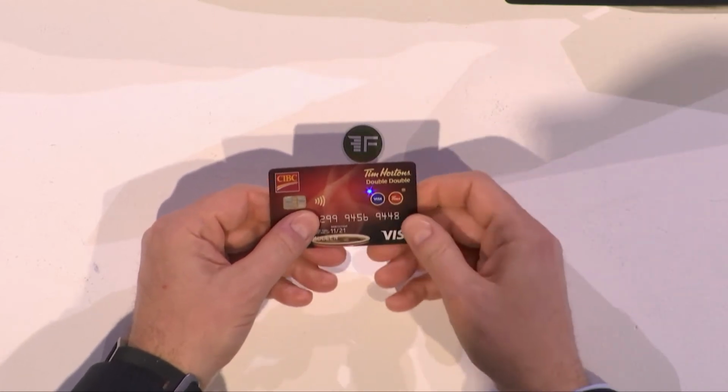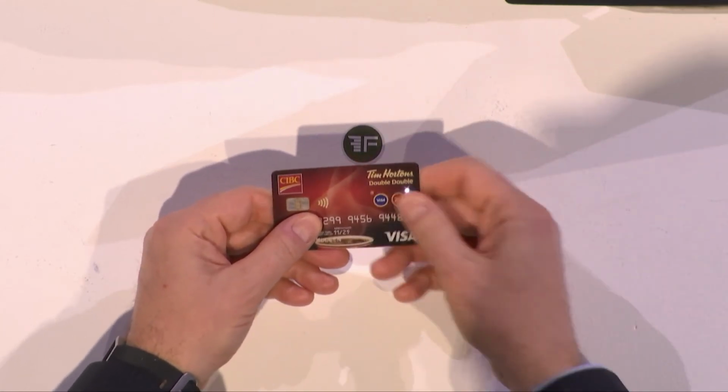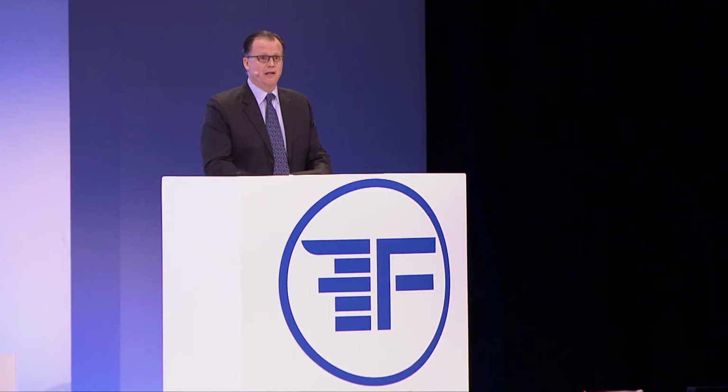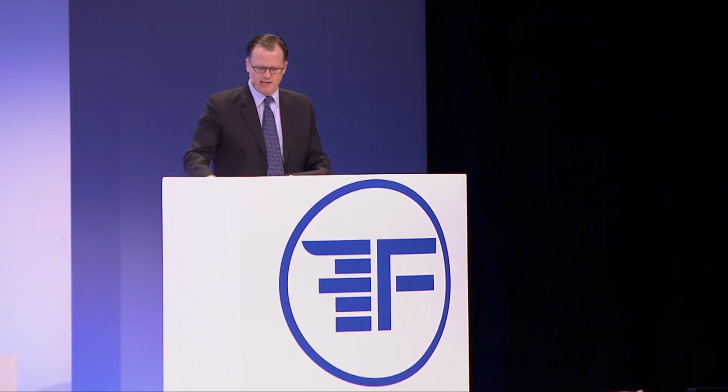And again, when you turn the card on, it programs Visa. When you turn the card to Tim's, it programs Tim's. When you turn it off, the card is not usable at any point-of-sale device via any channel.